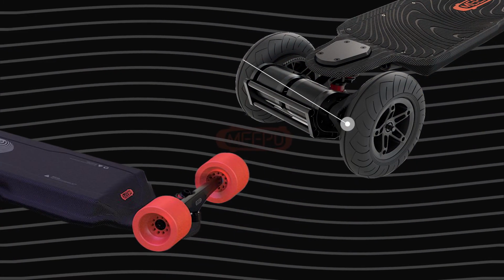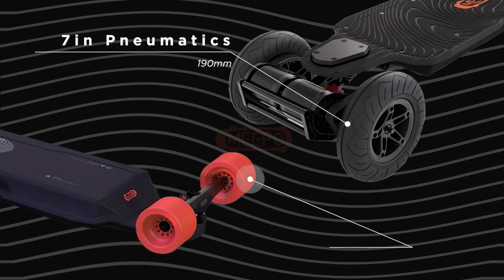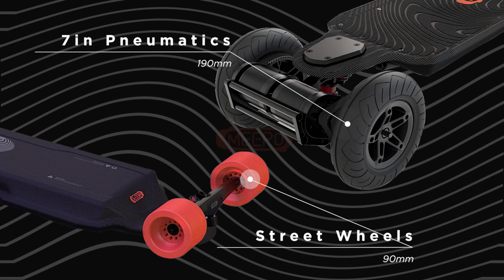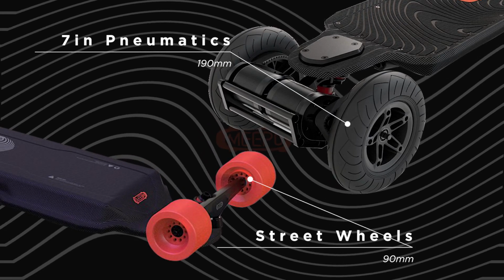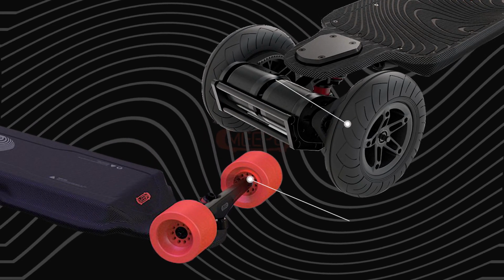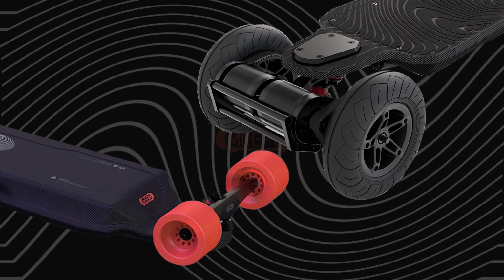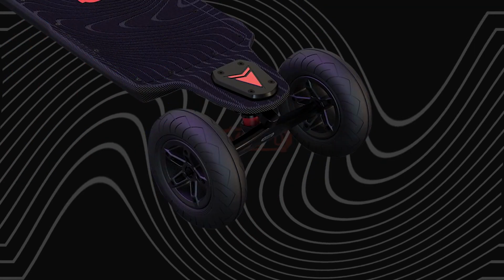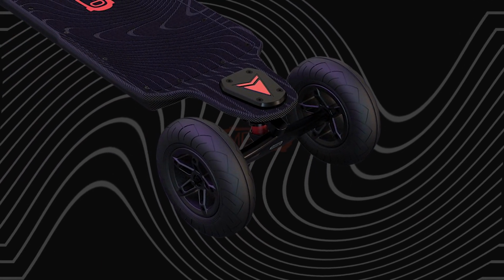The Hurricane will be shipping with 7-inch pneumatic tires and their standard 90mm street wheels. It seems like Meepo will be shipping with a 2-in-1 package and won't be adding the option to choose between one or the other for a lower price. The pneumatic wheels are going to be a little larger than the AT2's 175mm wheels. These pneumatics will make traversing a very comfortable and grippy experience.